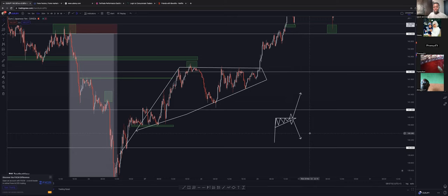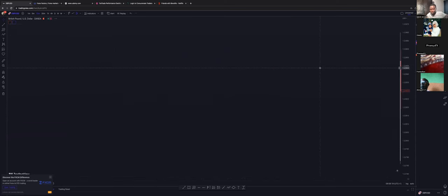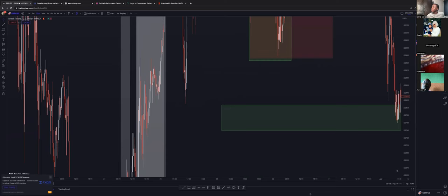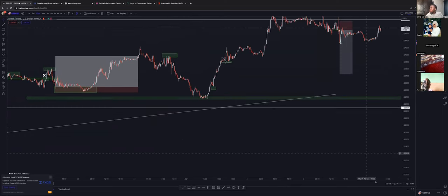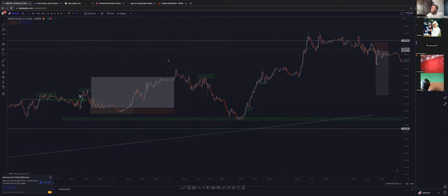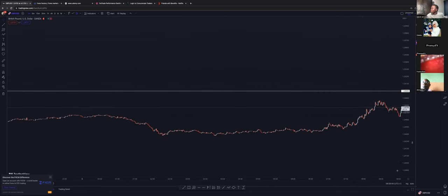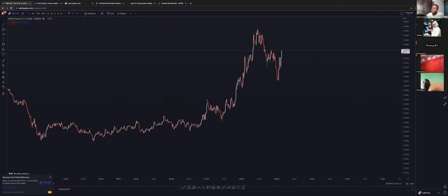Do you understand? So this is not a flag, sir. I'll show you flag. It is a triangle. It forms a triangle. So let me explain now, because I saw that pattern on GBP USD some days ago and I traded it very clean. Let me look for it if I can bring it out. I saw that pattern on GBP USD. That was here. Let me bring it out so I can show you. Whenever I see patterns in the market, I just want to take advantage of it as much as possible.